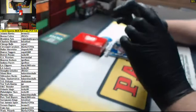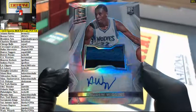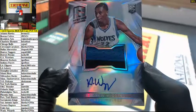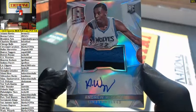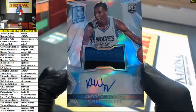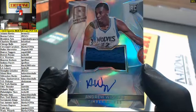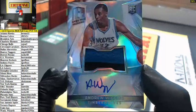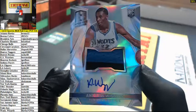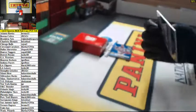Next up, two-color RPA. This guy's pretty decent. For the T-Wolves, Andrew Wiggins. Baker. Oh! Bakers! Boom! This is the non-numbered two-color RPA. Still a beauty. Baker. Non-numbered now. The base platinum or silver versions are not numbered. The colored ones, they have to be colored.